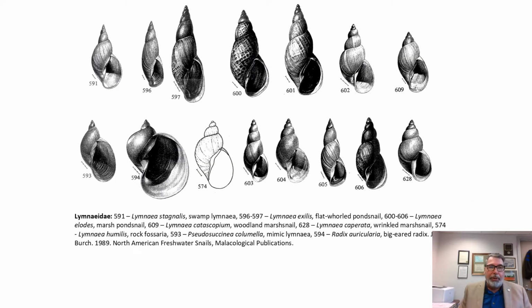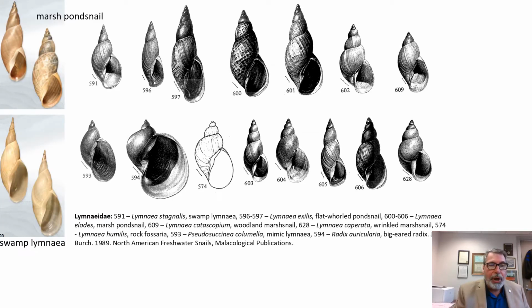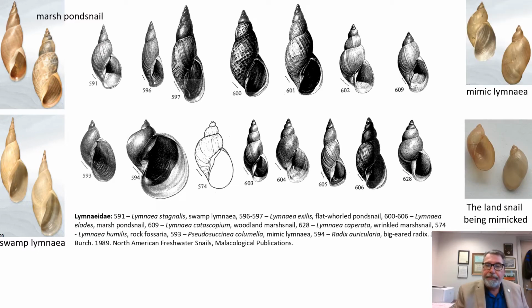And then the other group are the pulmonate snails. And so these are the lung-breathing snails, including this rather large family of swamp and marsh snails, also referred to as pond snails. And so this group includes the marsh pond snails, which are here, and then the swamp lymnaeid, which is here, and also the mimic lymnaeid, which is this shell right here. And notice the aperture of this shell and the aperture of this shell. This is what it's mimicking.